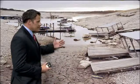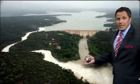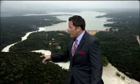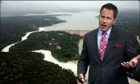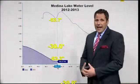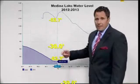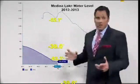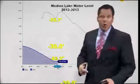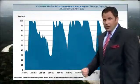So now the big question is, what will it take to get Medina Lake from this recent photo, which is basically back down to the Medina River, to full capacity, like we saw back in 2008, when the water was spilling over the spillway as large floods rushed through the area? Well, obviously the answer is a whole lot of rain. Right now, the lake is 82.3 feet below where it would be at full capacity. Just last year, we're at 52.7, and we thought that was bad, but that's 30 feet lower than it was 1 year ago. Right now, the forecast isn't calling for a whole lot of rain, but hopefully we can get it within the next few years.